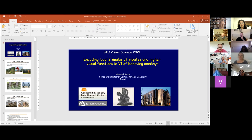She then continued to work as a research associate at the Grinvald lab, and after that joined Bar-Ilan Gonda Multidisciplinary Center for Brain Sciences, where she is now faculty. She leads the neural imaging laboratory at the Gonda Center.